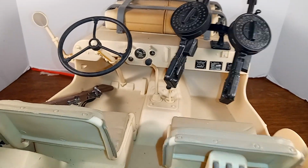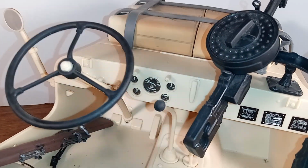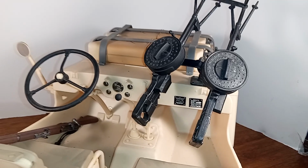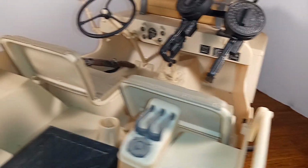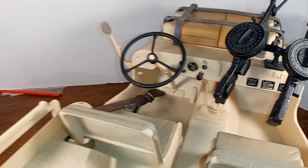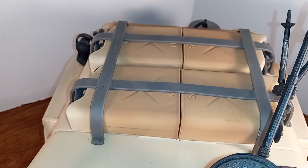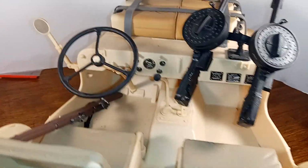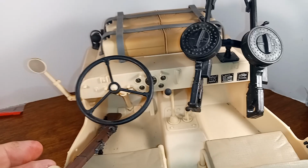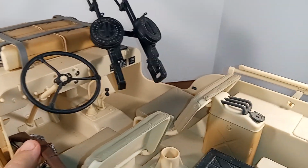My Soldiers of the World Jeeps, which I really like, don't have that on them. What was I looking for? I guess I've already lost it again. It must have fallen off. But you see that it has 4 jerry cans strapped to the roof. Now, why do they call gas cans jerry cans? Well, it's because they were invented by the Germans, and that's why the British called them jerry cans.